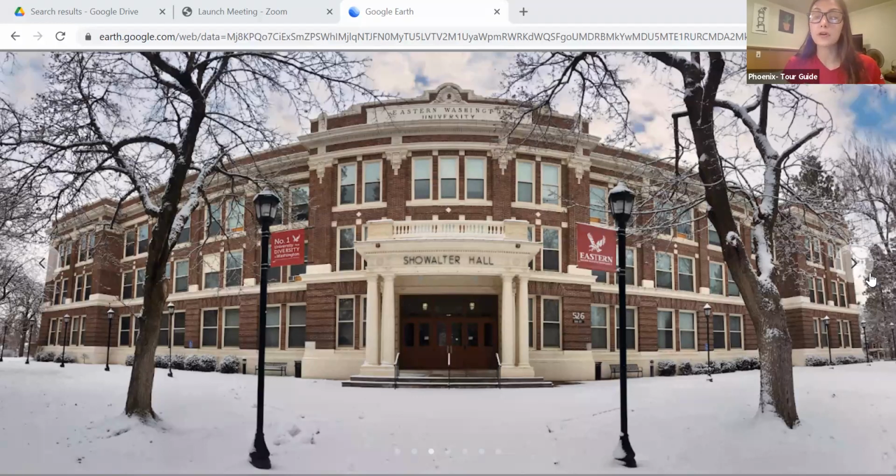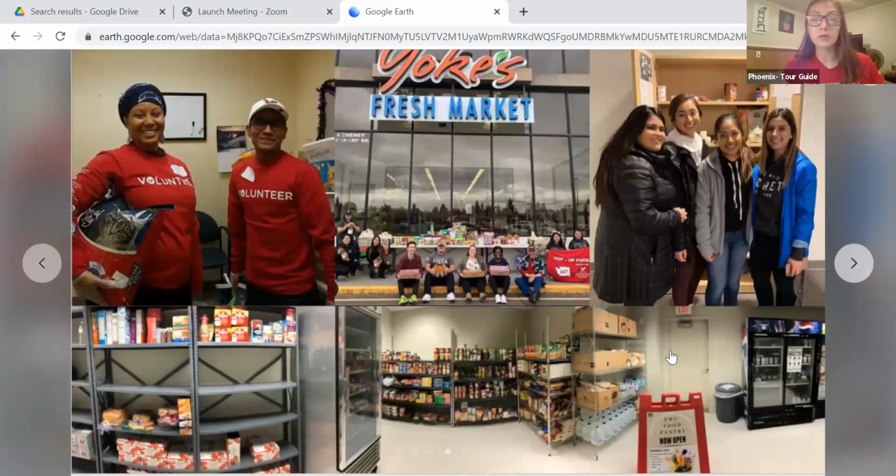The biggest program that is in Showalter Hall is our food pantries. So in different spots around Eastern's campus are food pantries, which is where students can go if they are in need of any food items. There is no shame in taking from the food pantries. I've taken from them plenty of times.